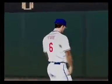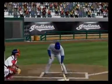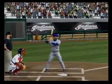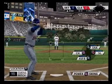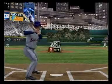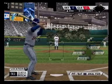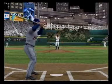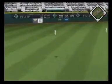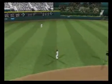Number 50 will get his first shot at it here. Here's the first pitch to him. In there for strike one. No score here as we play inning number two. Now a ball hit in the air to left center. Rayburn will range to his left as he tracks this one down in left center for the second out of the inning.